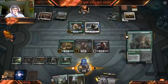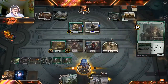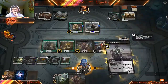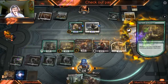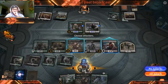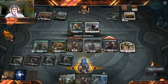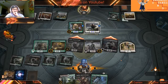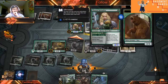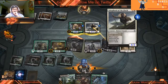Play the Innkeeper. Play Lovestruck Beast. Find another Rankle, which we'll just hold on to. Play Murderous Rider. Draw another card. Find our one copy of Once Upon a Time. We'll let our opponent block Massacre Girl if they want. They have to double block, and we'll just kill the Shepherd. Actually, we'll kill the Flaxen, I think. Oh no, we will kill the Shepherd.